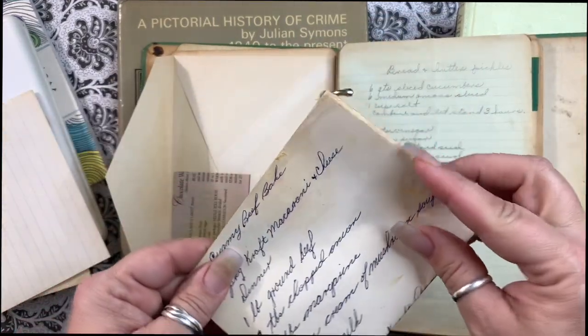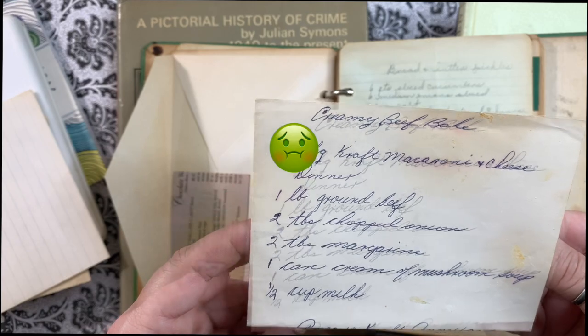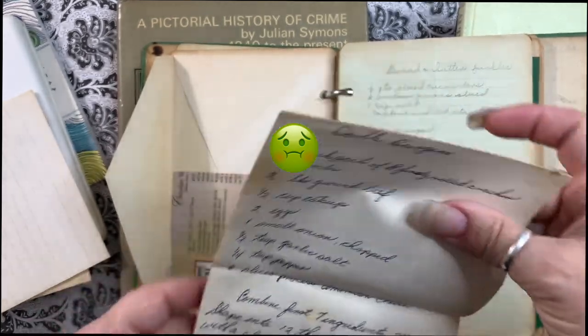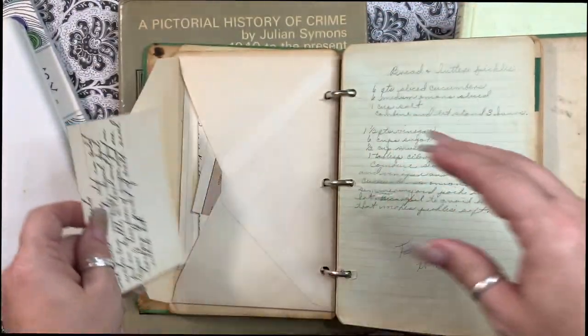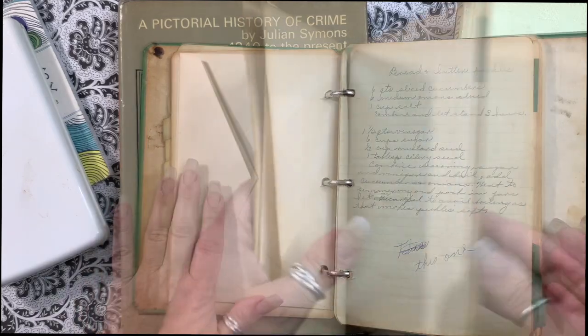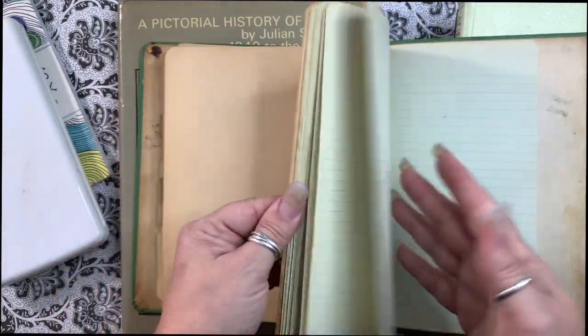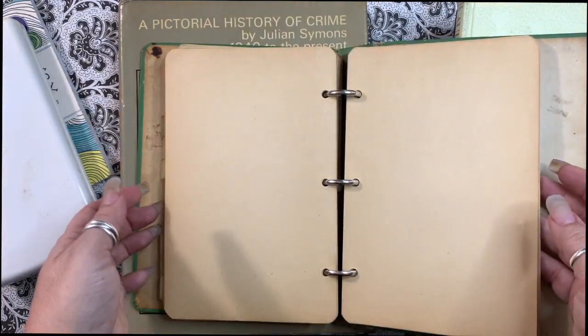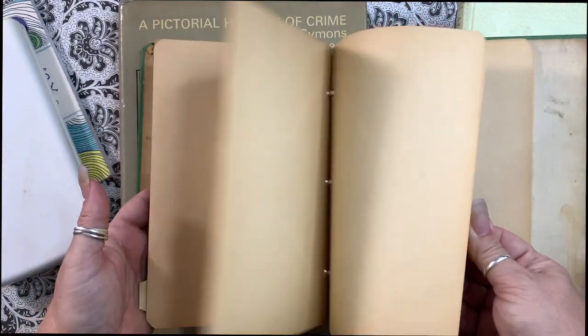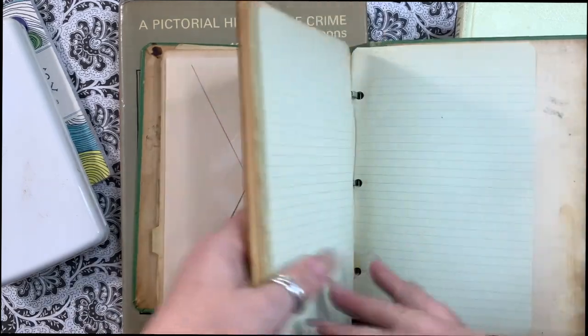Butterscotch wheels. Creamy beef bake. And Toll House cookies. That's an interesting mix, isn't it? Creamy beef bake and, with the Toll House cookies, some canned beets. What's up with that? And then all this beautiful paper that's nice and old and aged and ready for something. Isn't this beautiful? Oh, I love this book.